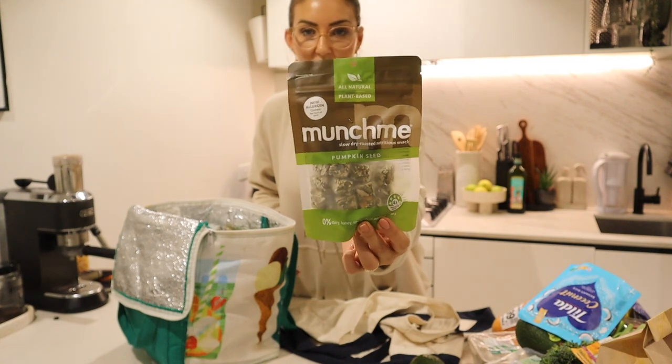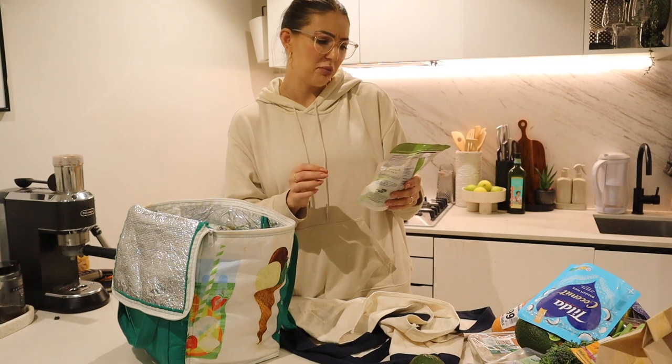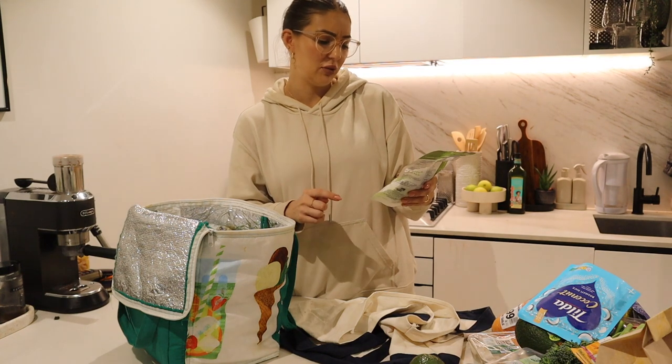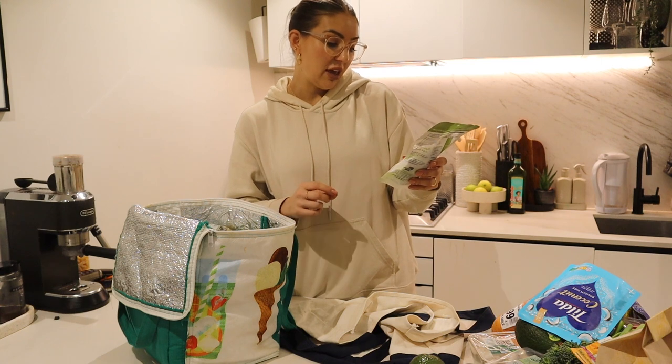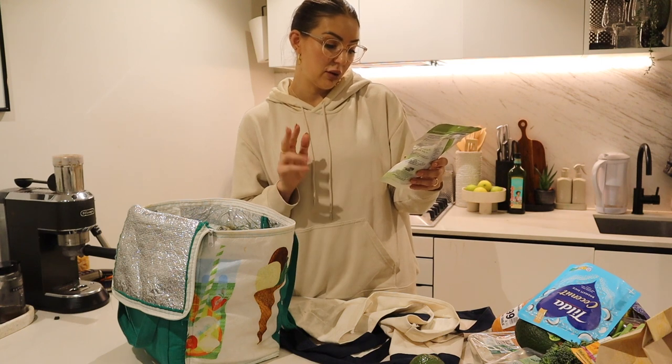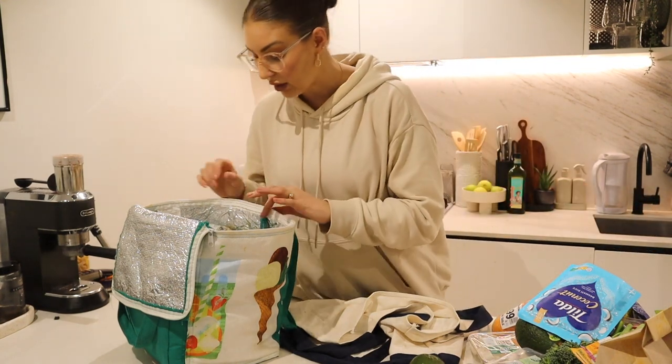I also got these to snack on. I love this brand. They're just in the health food aisle. It's called Munch Me, I think, and they have all sorts of different little snacks. So these ones are the pumpkin seed, and they don't have any dairy, honey, soy, or artificial additives in them, which is pretty good if you have any food allergies.